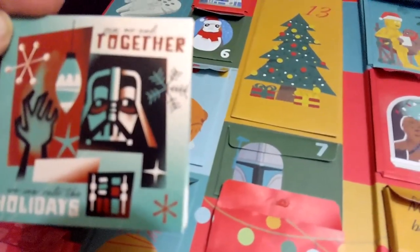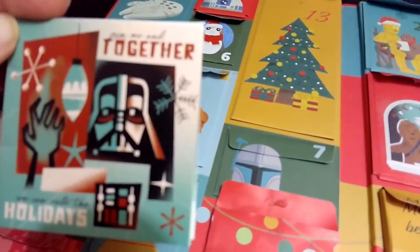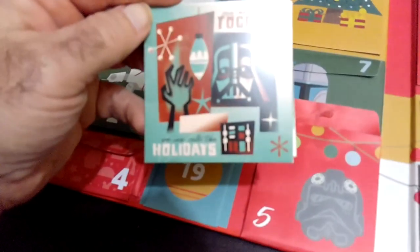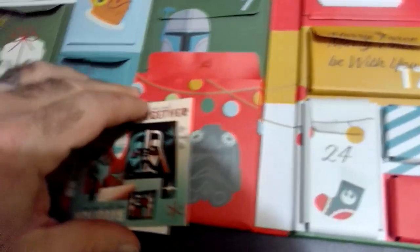Number five, adorned with a TIE fighter pilot. Oh, come on. And it says, me and Leia, me and... together. I can't read it. I don't have my glasses on, or the contacts in. I can't read it. Something together for the holidays. But it's a couple.